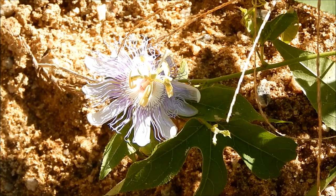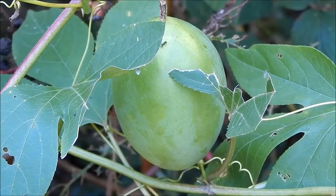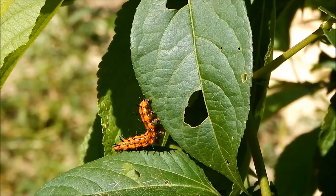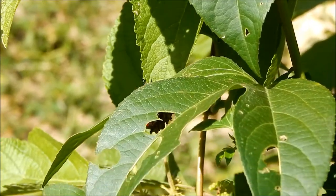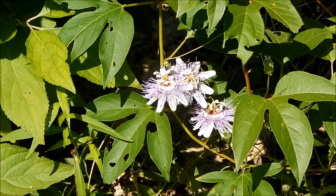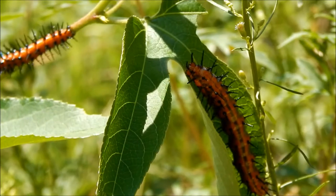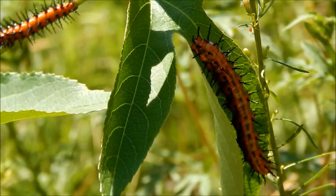The passion vine that it's feeding on produces poisons. The fruit of the passion vine is edible, but the leaves are poisonous. This benefits the plant by discouraging large animals from feeding on the leaves. But as you can see, it doesn't do much to deter these caterpillars.